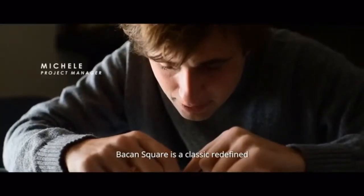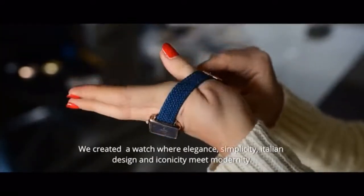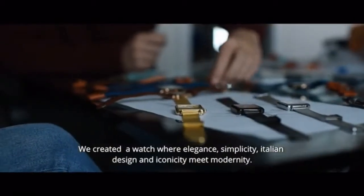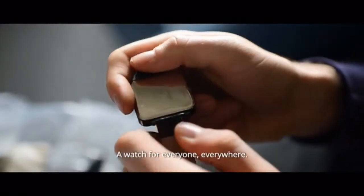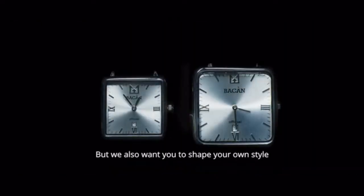Bakan Square is a classic redefined. We create a watch where elegance, simplicity, Italian design and iconicity meet modernity. A watch for everyone, everywhere. But we also want you to shape your own style.